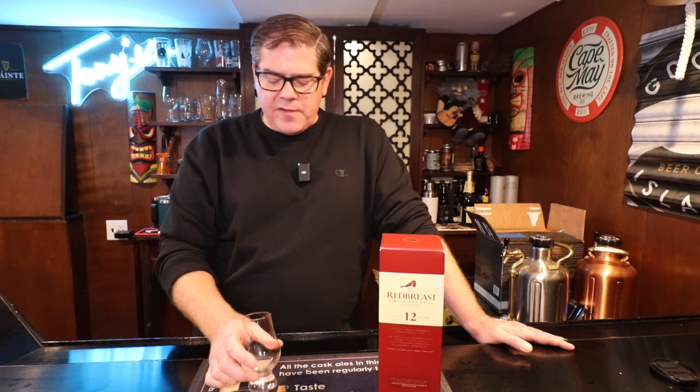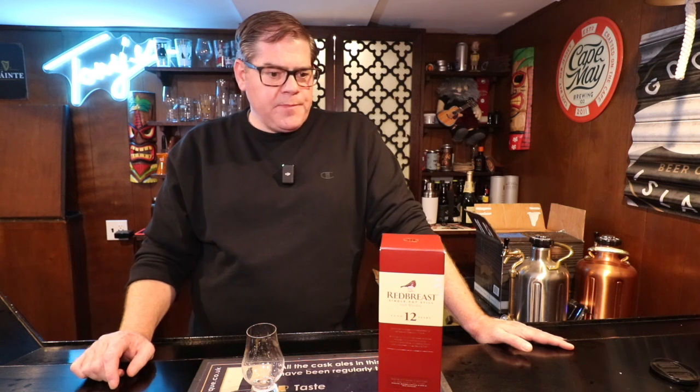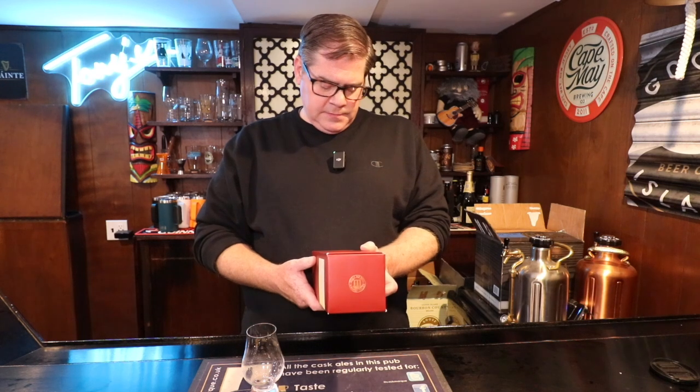Yeah, I have to tell you, as far as Redbreast goes, I think it's definitely better than the Jameson. Now I know that both Redbreast and Jameson come out of the same distillery, but for some reason, this just hits a little bit better than the last Jameson that I tried.